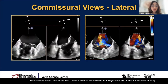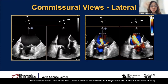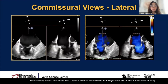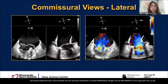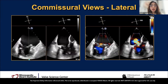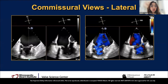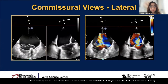You can see on the right-hand side, the long axis view. You appreciate the leaflets, the Barlow's leaflets, the myxomatous leaflets, and you can also see the mitral annular calcification and maybe a little bit of mitral annular disjunction as well. So certainly you can see color and no color, the color Doppler, a lot of the PISA jet originating laterally to your A1P2.